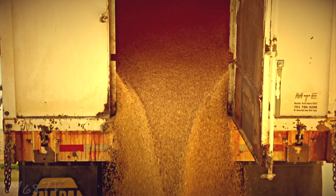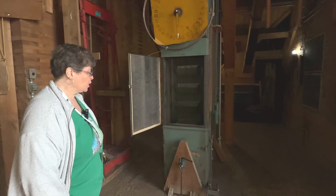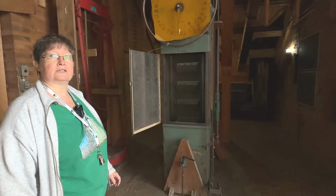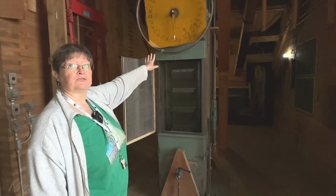Once they decide they want the grain, they're going to dump it down the pit. Once all the grain is out of the truck, they weigh the truck again, because now they know how much they've deposited. Now they have to store it. So they're going to choose a bin. This elevator was equipped with 32 different bins.